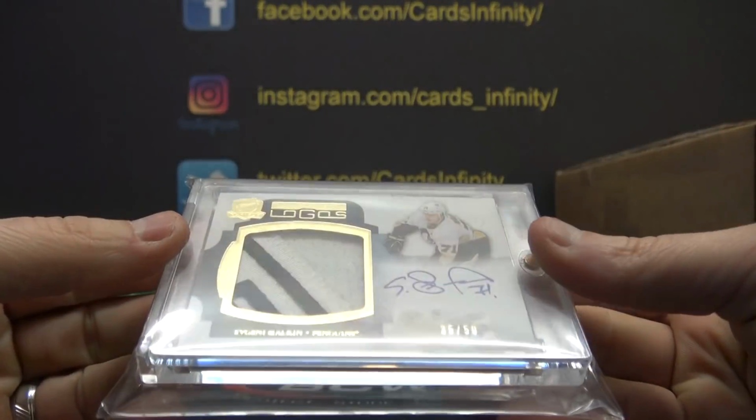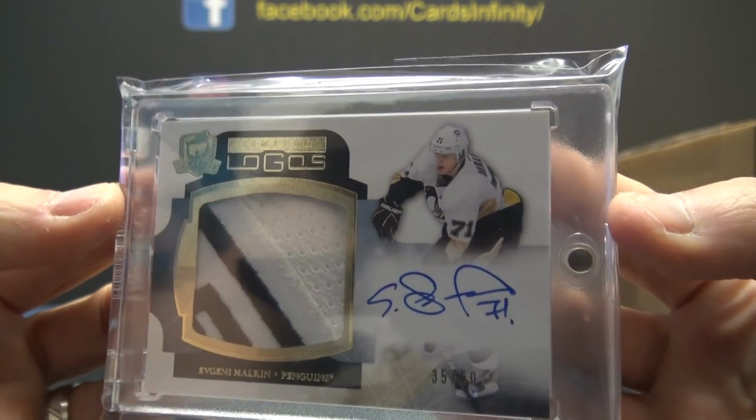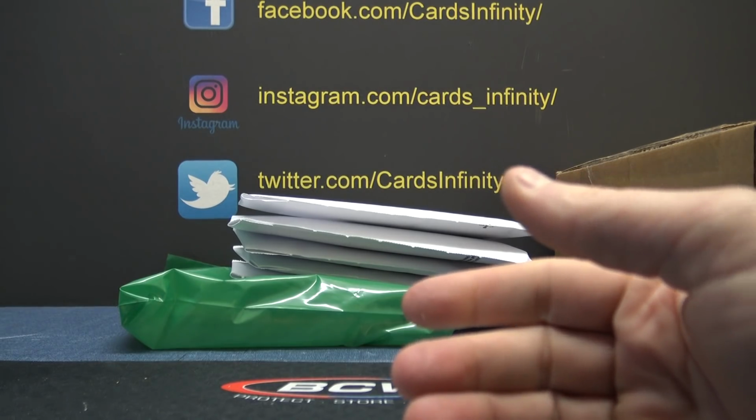More hockey? Evgeny Malkin, number to 50, limited logos. Patch autograph. From the Cup. That is 2012-13. Limited logos.